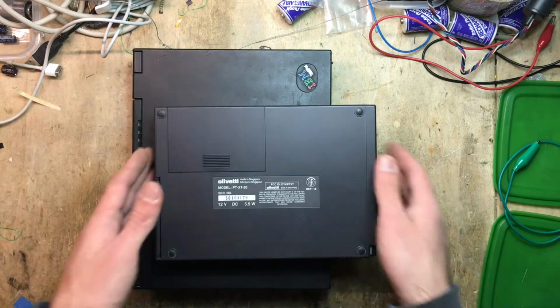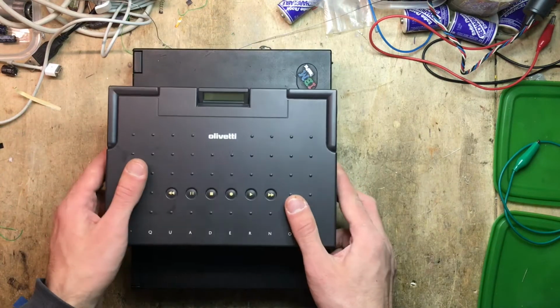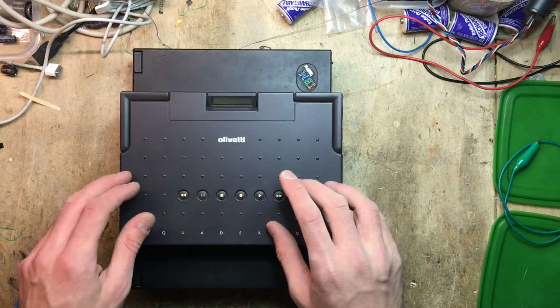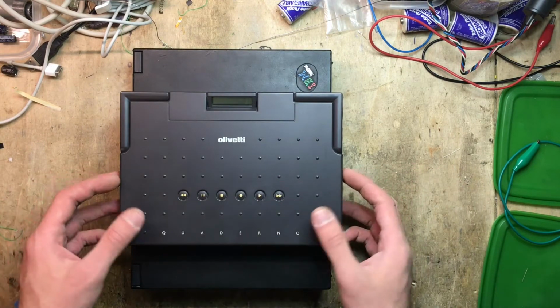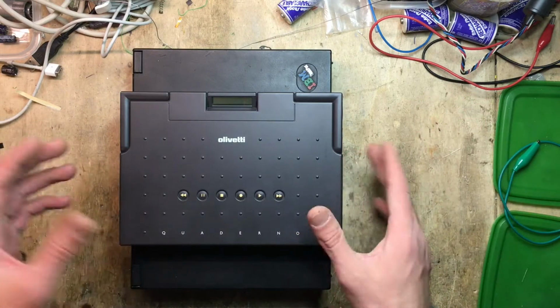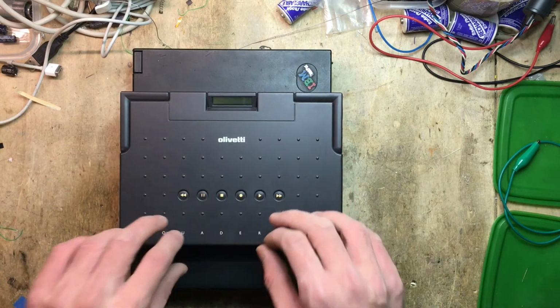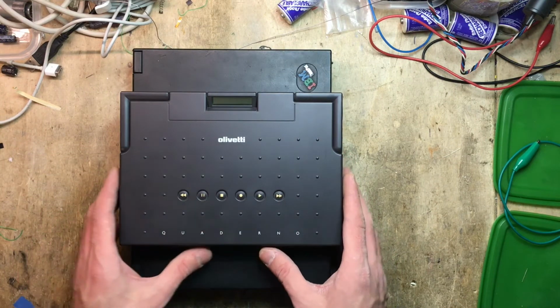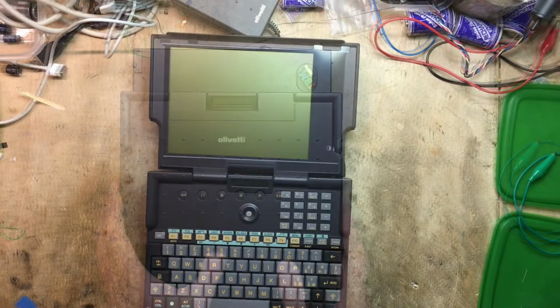Boot time and overall performance is actually not that bad. The boot time is exceptionally great because this device here not only has a 20 megabyte hard drive, but it also has a built-in 1 megabyte something ROM. So when you boot it up, it actually boots the operating system from the ROM and then switches to the hard drive. So the boot up times are actually fairly quick.